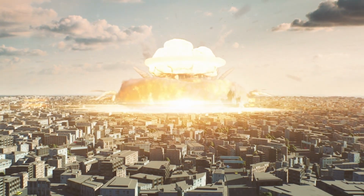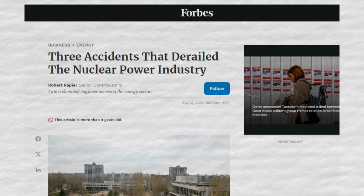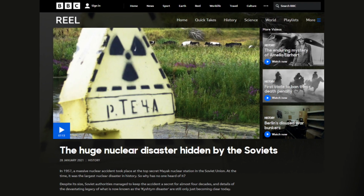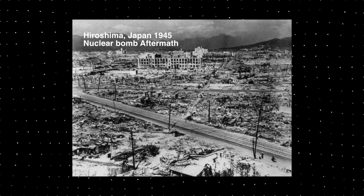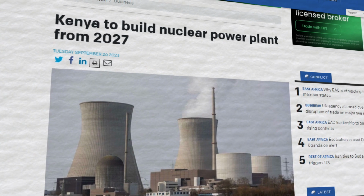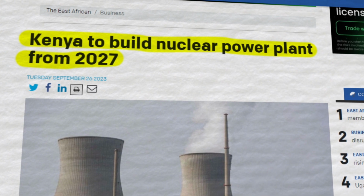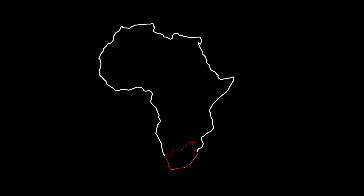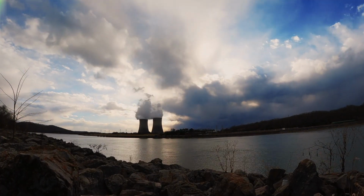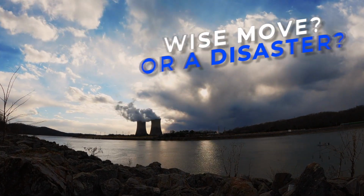Nuclear power. It's a topic that often sparks controversy and concern, and understandably so, given its history of tragic events. But there's something surprising. Kenya is considering building its own nuclear power plant. Yes, you heard that right. In a continent where only South Africa has operational nuclear plants, Kenya is contemplating joining the nuclear club. But why? And is it a wise move or a disaster waiting to happen?